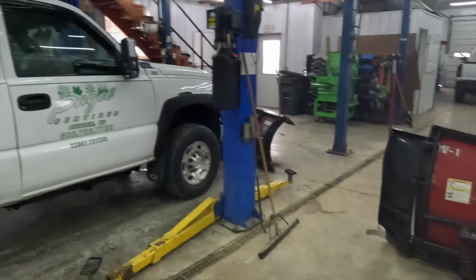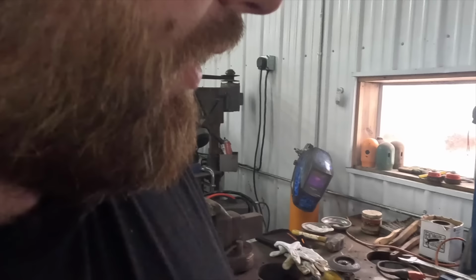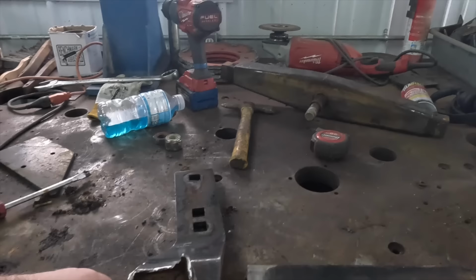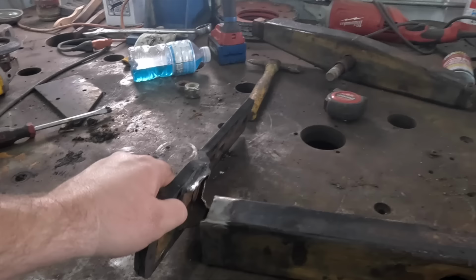So we got this plow torn apart as well. This center bracket was all broke. Never seen one broke like this. I'm not sure if Hunter was stacking snow or trying to push a skid loader out or what, but she's definitely broke. So I had Shawn clean it all up and get it ready here, and I'm going to weld her back together, and hopefully this will be good to go after that. So I need to make some kind of a jig or something to hold this together here.